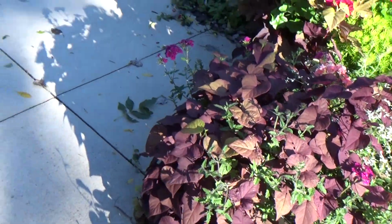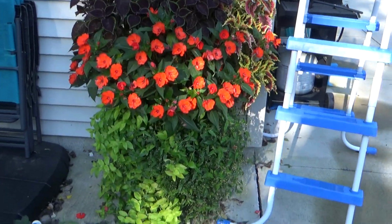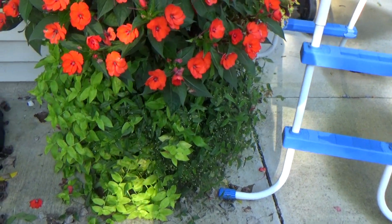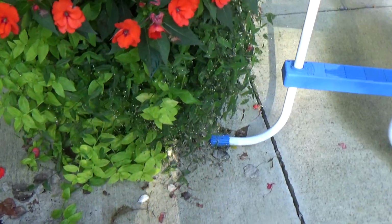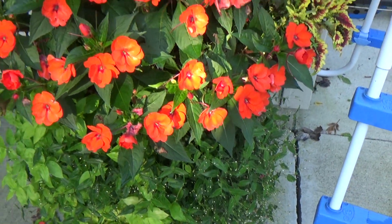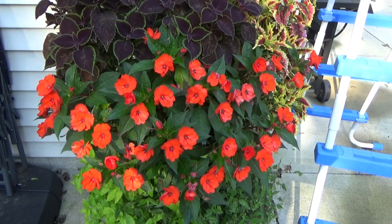And then I'm just going to kind of go over this way. This is my favorite pot. I do this every year. Maybe one year I'll do something differently. But this is a type of wandering Jew, Tahitian bridal veil. And I only have one sun patient in here, electric orange.